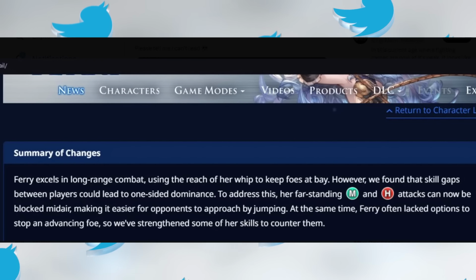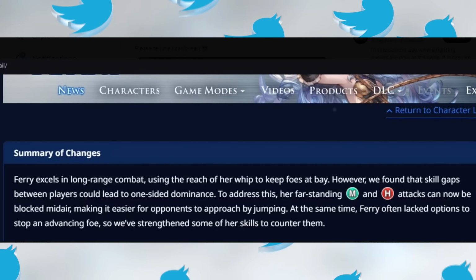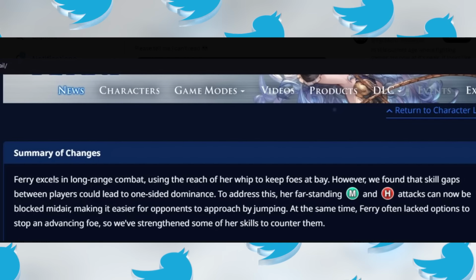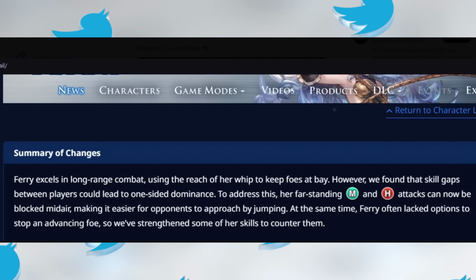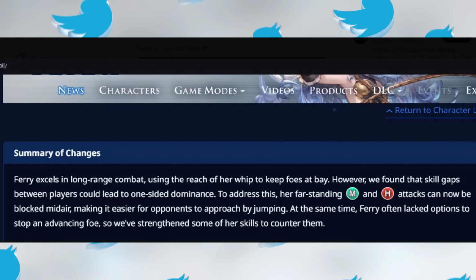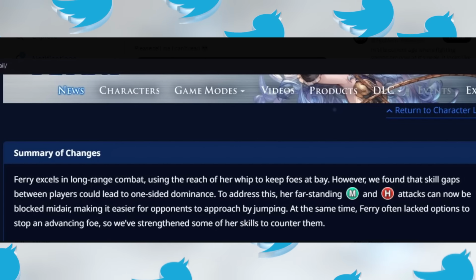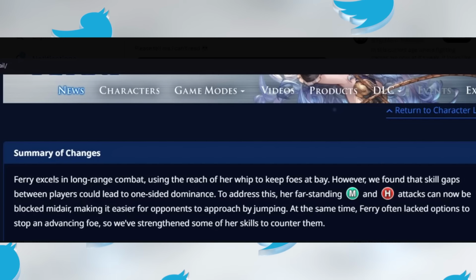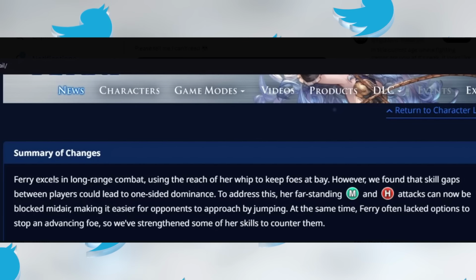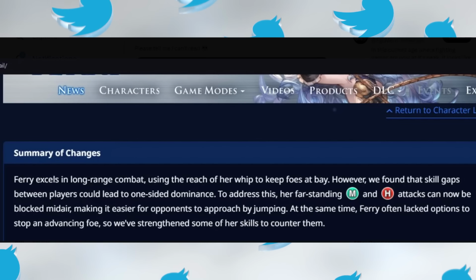Summary of changes. Vaseraga excels in long range combat, using the reach of her whip to keep foes at bay. However, we found that skill gaps between players could lead to one-sided dominance. To address this, her far-standing medium and high attacks can now be blocked midair, making it easier for opponents to approach by jumping. At the same time, she often lacked options to stop an advancing foe, so we strengthened some of her skills and counters.